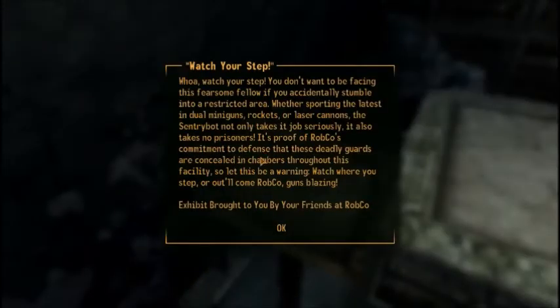Whoa, watch your step. You don't want to be facing this fearsome fellow if you're accidentally stumbling into a restricted area. Whether sporting the latest in dual miniguns, rockets, or laser cannons, the SentryBot not only takes its job seriously, it also takes no prisoners. It's proof of RepCONN's commitment to defense that these deadly guards are concealed in chambers throughout this facility, so let this be a warning. Watch where you step, or RepCONN will come out guns a-blazing.